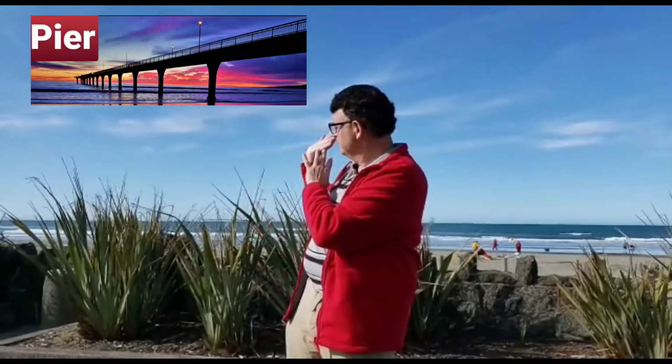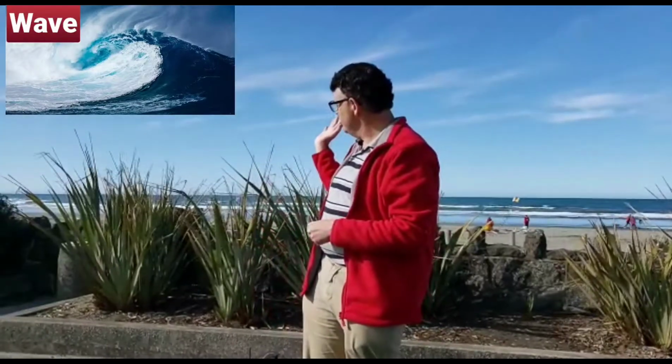A kite. And the kite goes way up in the sky. And also we're going to see something that people walk on and they go way out to sea. Some people can fish from there. It's called a pier. This one is called a pier. And also the sea that comes in, you will see lots of waves. Okay, this one is wave.